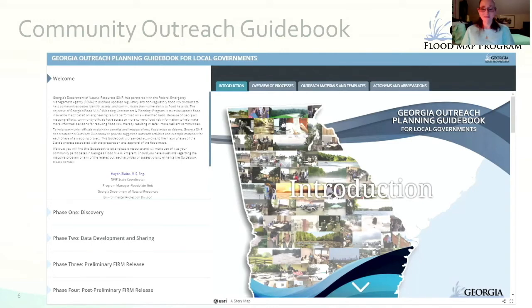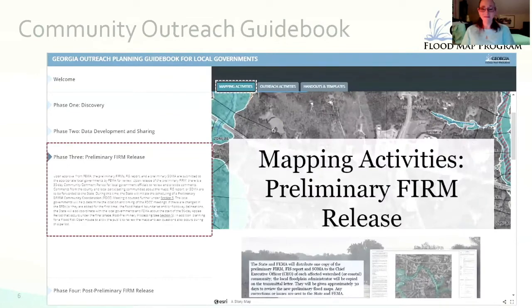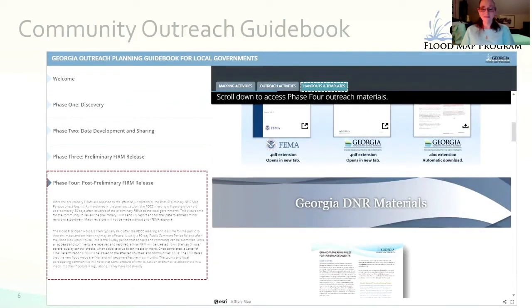It has now evolved into this digital product, and we're leveraging Esri's Story Map technology as a way to migrate this into an interactive digital product. So I'm just going to walk through a couple of the different pages, or pieces, of it. It's laid out by the Risk MAP project phases. And then within each phase, there are some tabs about what happens during that phase, activities that Georgia DNR or FEMA may be doing, and outreach activities that the communities can be doing during that particular phase. And then of course, resource documents, handouts, and templates that the communities can use that are pertinent to each of those phases of the project.